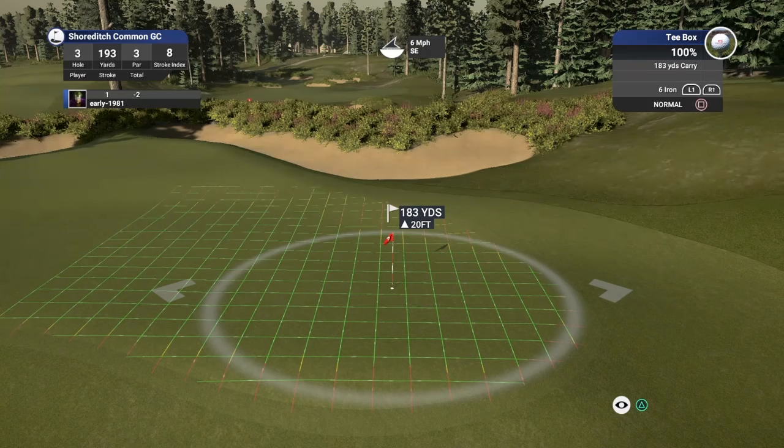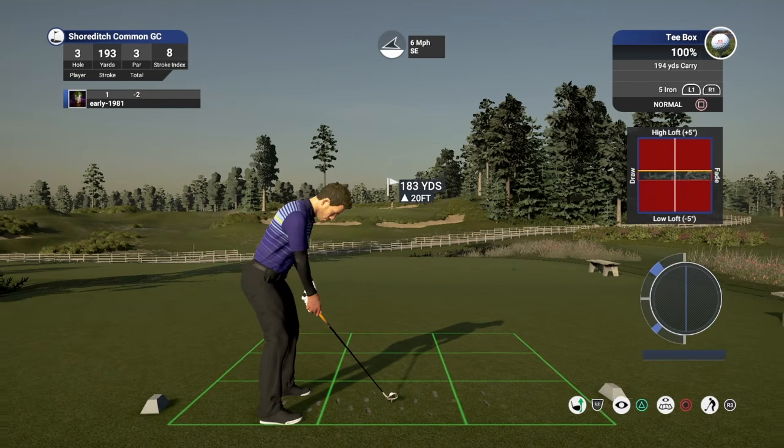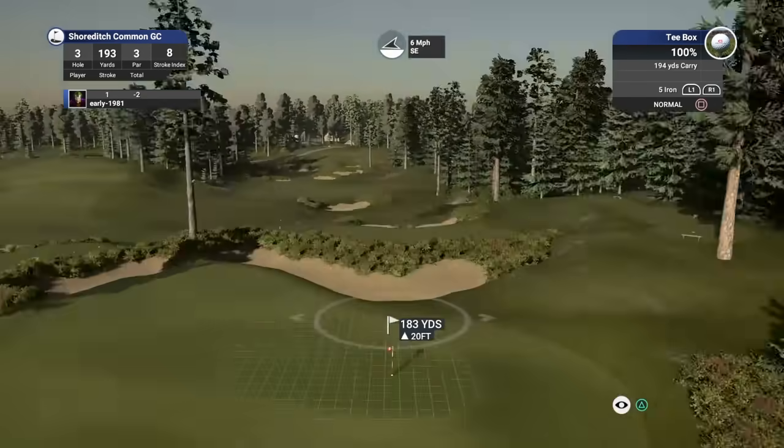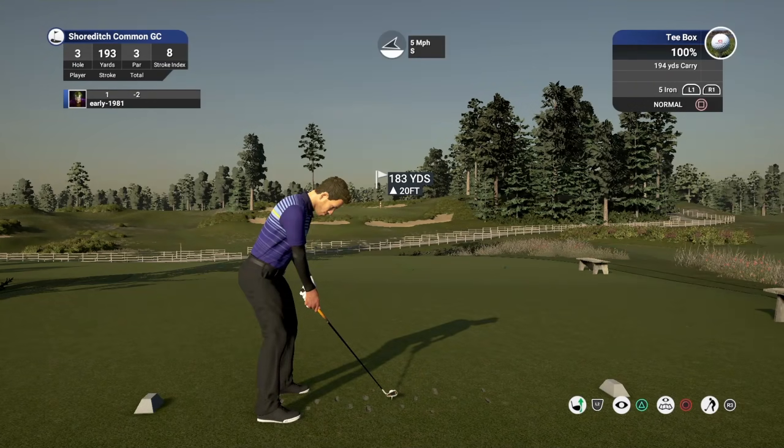I think we're going to have to fully loft up the 5-iron and use that slope at the back of the flagstick. So just looking to find this slope here. Looks like it should feed the ball back to us. Hopefully we're not too long. It's going to have to be a good execution here with a fully lofted up 5-iron. Could go anywhere.